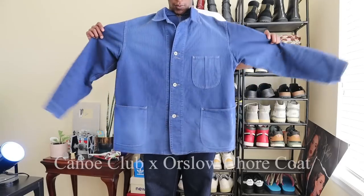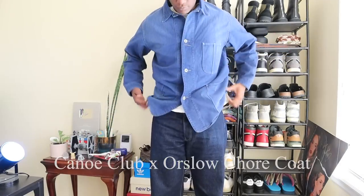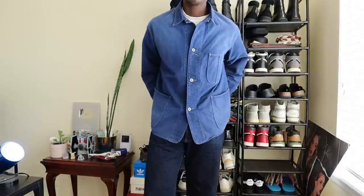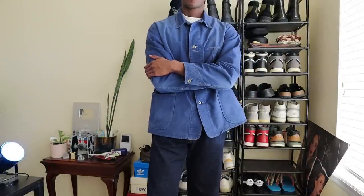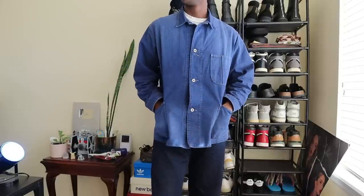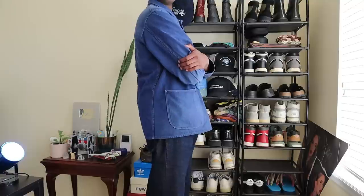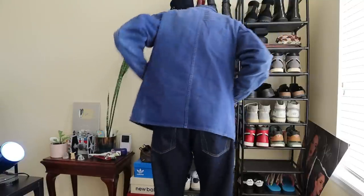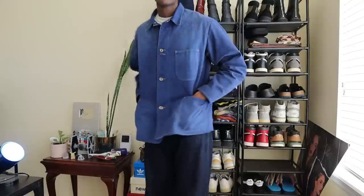Last but certainly not least, when it comes to tops, we have the Canoe Club Orslo French Chore jacket. This jacket is so damn good. The herringbone twill fabric that the jacket is made of fades really fast, and I love to see that wear on a jacket that's supposed to represent workwear. The blue is an iconic blue, and the one thing that I really love about this jacket is the fit.